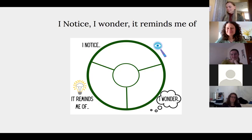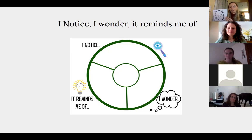So this is the template for the activity. If you have it printed out, then that is awesome. If not, you could draw this really quickly. It's a pretty simple template, or just write down your observations and questions on a piece of paper.